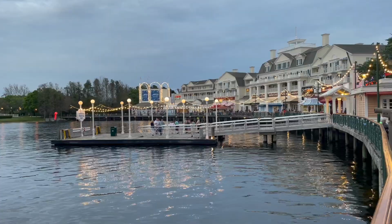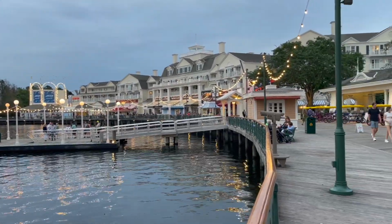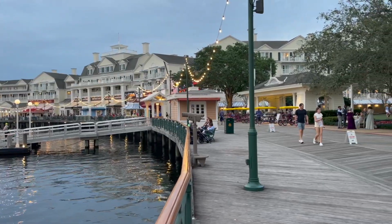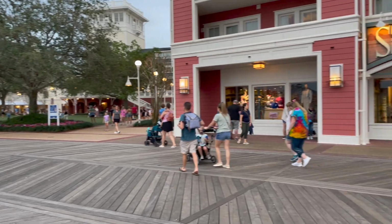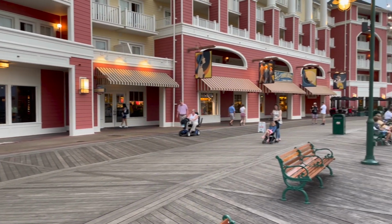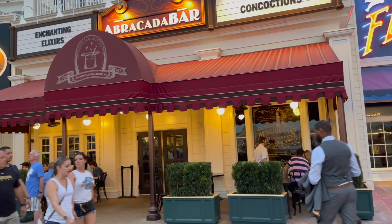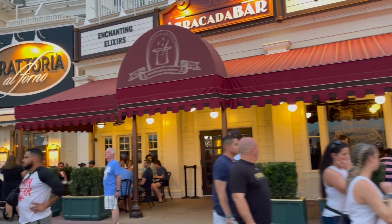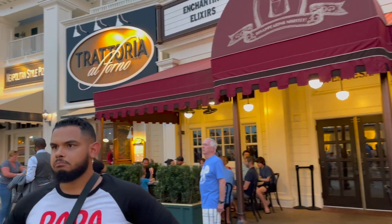Now we are back on the boardwalk, and look at those lights, guys. So beautiful. I love the transition here from day to night. It truly feels different, like a completely different vibe. So beautiful. So we were gonna go into Abracadabra, but we walked in and the line is so long that we decided, you know what, let's spend our time on something else.